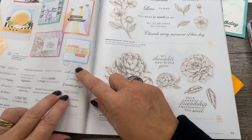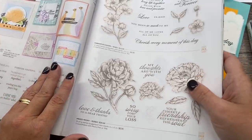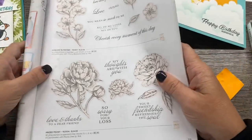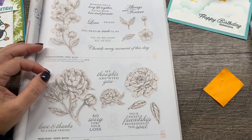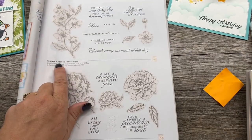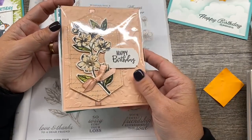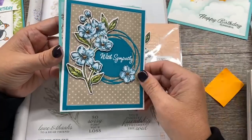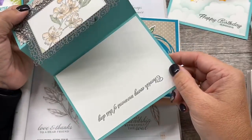Through It Together, another sentiment set. I don't have samples pulled specifically for that, but a great one to have. These next two are gorgeous flower sets. I love both of them. The first one is Forever Blossoms, and there are dies to coordinate with this. Really pretty set, especially if you love to color. Just gorgeous.